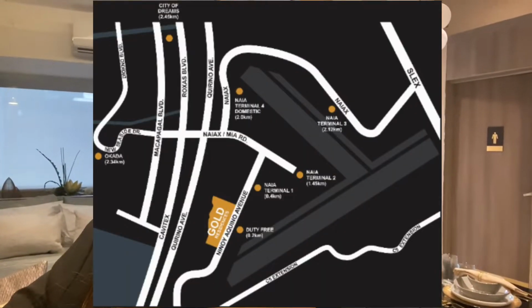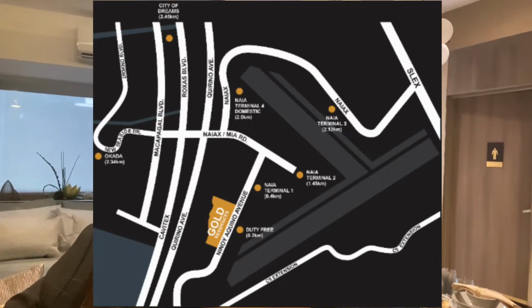Gold Residences po is strategically located in front of NAIA or across NAIA. So it's a very good location. It's also near SNR and of course near Okada, Mall of Asia, duty free, and a lot of establishments.